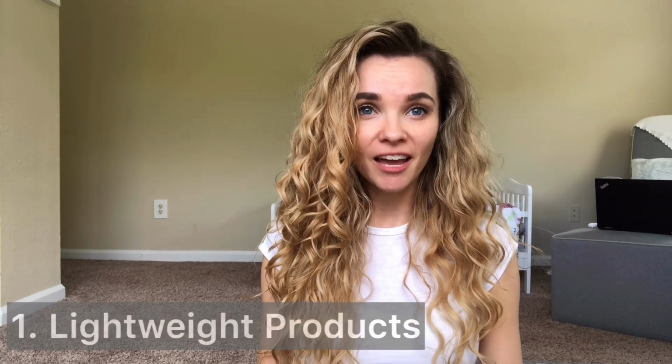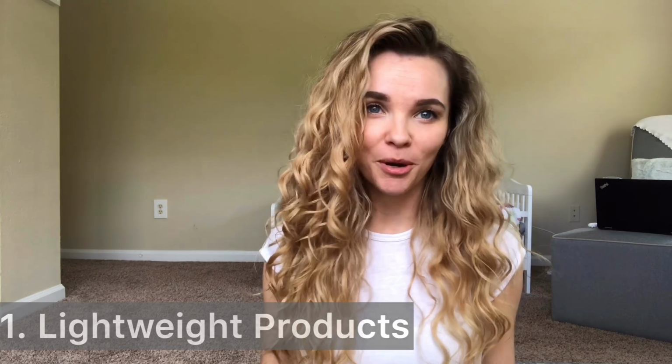Number one, use lightweight products. Why? You don't want to weigh your hair down. If you're trying to get your hair to defy gravity, you don't want to use heavy products that are going to weigh it down. Now, what's going to work best for your hair is going to be different for everybody. So test and explore different types of products. I would steer away from heavy cream-based products, heavy butter products, things that have some of those denser ingredients that are going to pull your hair down.